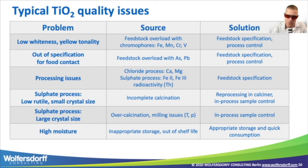This could also be because of inappropriate storage and because of the pigment being out of shelf life. Now, what is shelf life? Shelf life really is only the retesting life. And typically, shelf life is a year. And really what we're saying is this is the retesting period. So after 1 year, we should test whether all properties are still fine, and then we can continue using this.